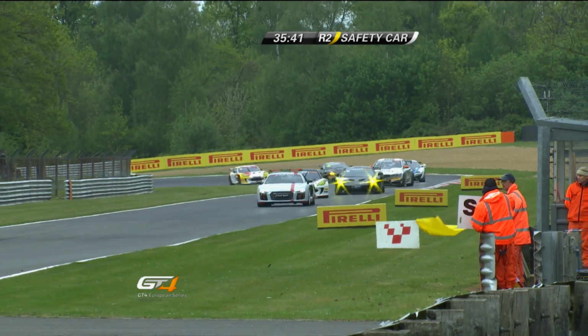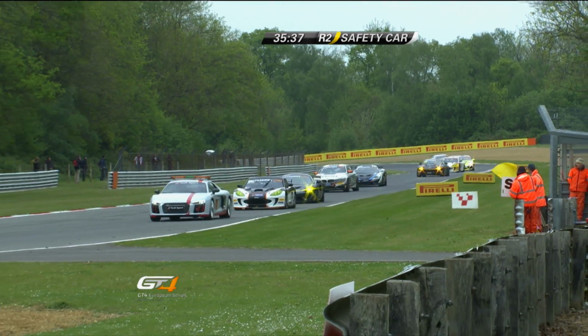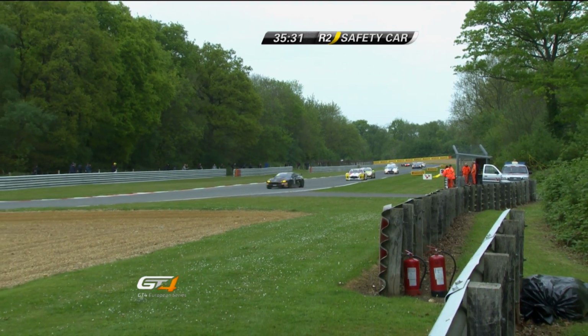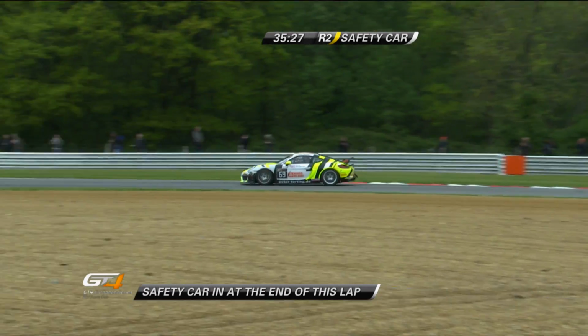I can still see both the cars from my commentary position, therefore they have not been cleared away to a place of safety. So we could have that pit stop window. Well, in fact, safety car will be in at the end of this lap. Maybe they're confident enough they've tucked them away to the side of the circuit. Yes, they are a bit further away. So, right, let's go racing again.